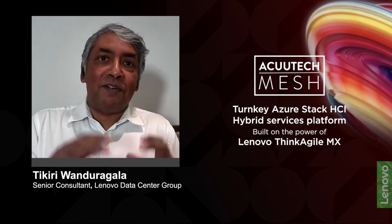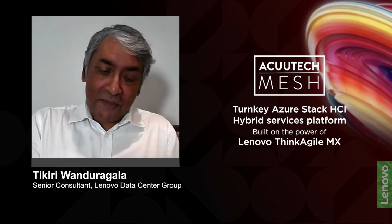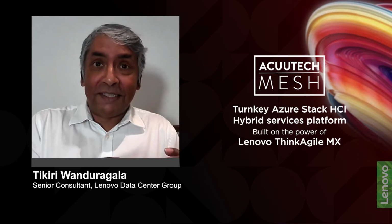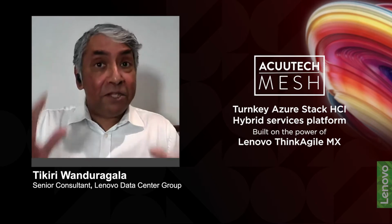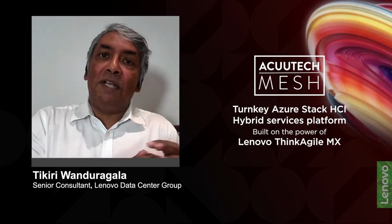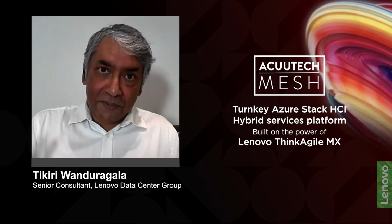I'm sure a lot of you are familiar with the ThinkAgile MX platform, which was introduced in 2017 in cooperation with Lenovo and Microsoft. This new solution from Acuutech, the Acuutech MESH product, offers some really powerful tooling to simplify the whole life cycle of your HCI cloud solutions.